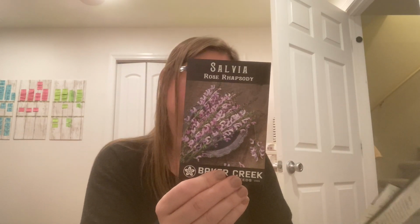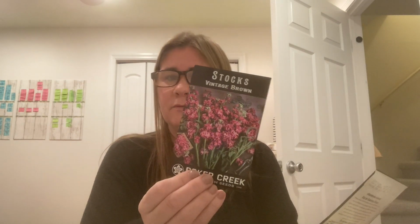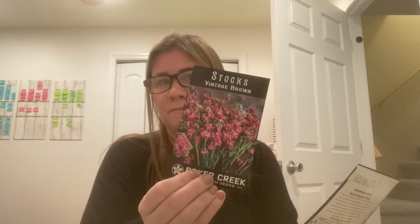I got Salvia Rose Rhapsody. Isn't that pretty? This is both a medicinal and beautiful cut flower. Cardinal Basil I got for the flowers. Dara Flowering Carrot, this purplish flower. Stocks, I got Vintage Brown stock, which looks more like an ancient red. And then Asa no Kagayaki stock. It's just like a peach, very light blush, pretty. I like that kind of color.